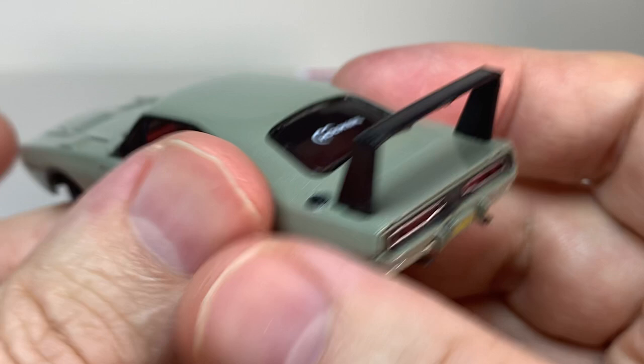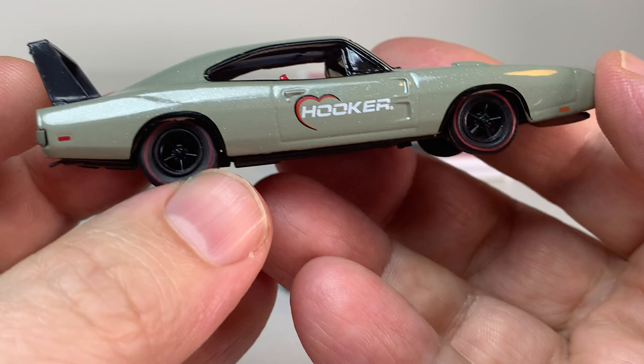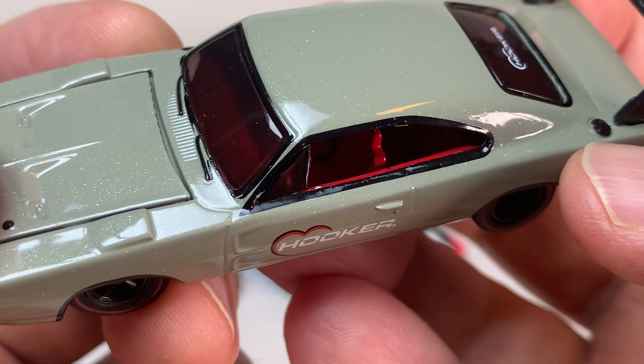Historically, I have not been a huge M2 fan, but it's another brand that I'm actually softening to. I used to complain about their quality a lot, and we'll see. There's a few other M2 models we're going to be taking a look at today. We'll see how their quality is, but Greenlight has had so many quality problems that they've overshadowed M2 in my mind as far as that issue goes.